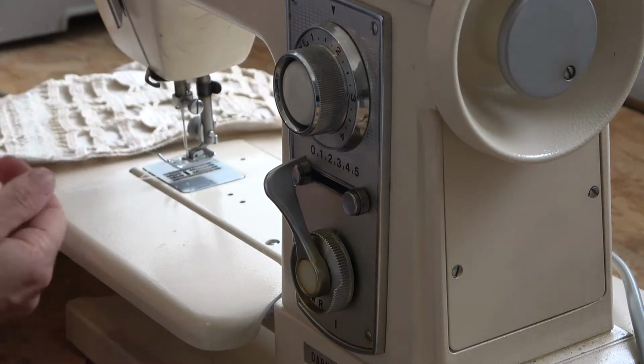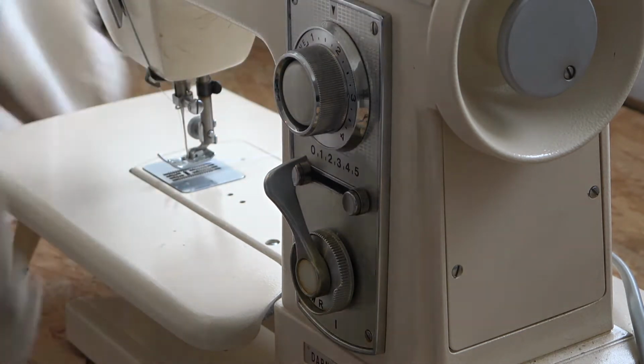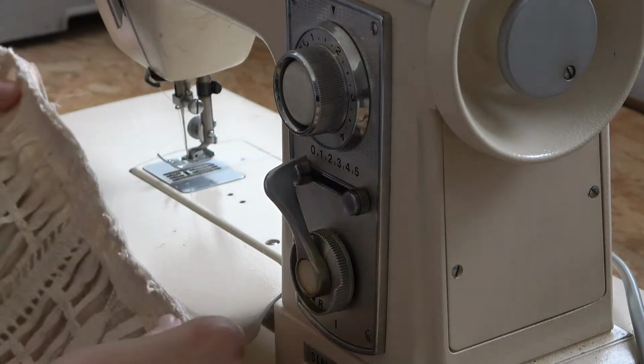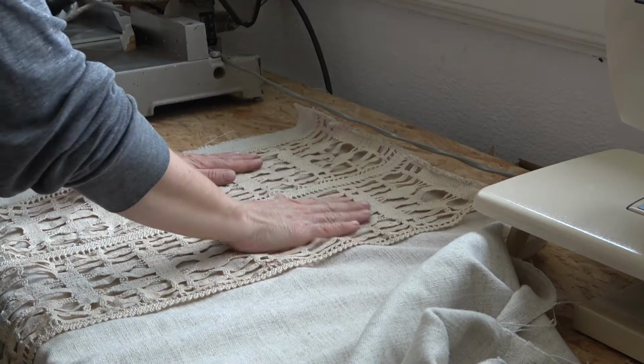And now what? Oh. I actually like this piece of lace so much that I would love to make 2 pillows out of it.